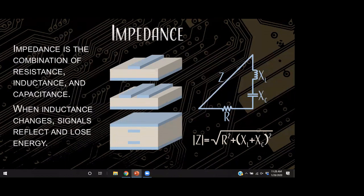And impedance is the combination of resistance, inductance, and capacitance. And to simplify that, here we're just trying to control a specific circuit to flow at a specific current of electricity. And this is controlled by the trace width or the space width if you're talking about differential pairs like that second image, and the dielectric spacing between the layers. And this process can be very time consuming for both you and the board shop.